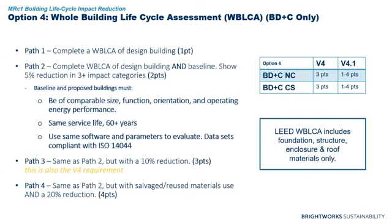So if you're pursuing this option, we really recommend that you pursue version 4.1 because there is an opportunity to earn an extra point as well as to earn just 1 point for just completing a whole building LCA of your design building, and then more points based on also doing a baseline building and showing a reduction. In version 4, you have to do the same level as path 3, so doing a whole building LCA of your design building, your baseline building, and showing at least a 10% reduction.